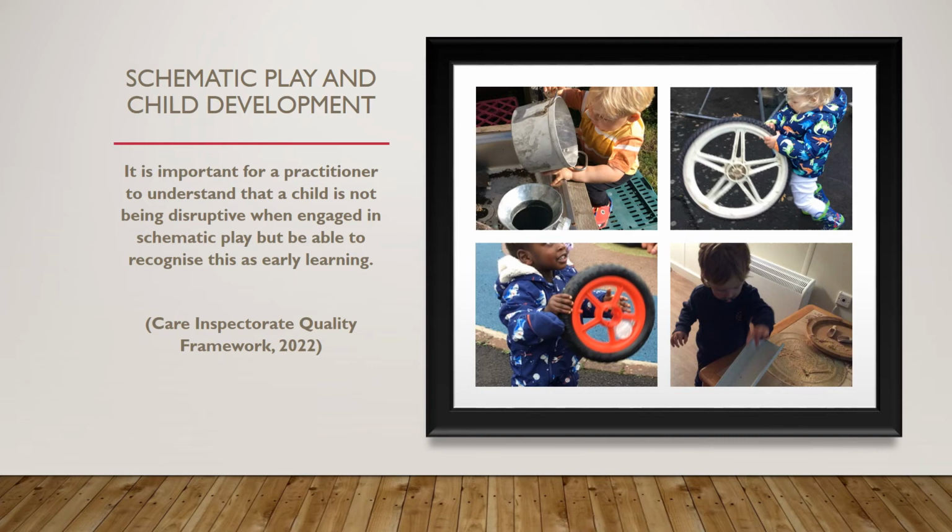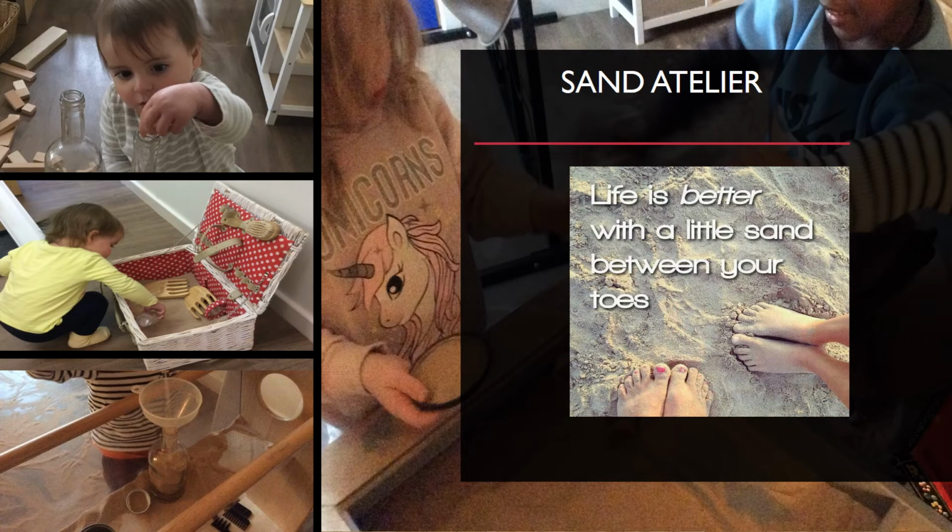Our understanding of schematic play and child development leads us to our most exciting area yet, our sand atelier, where there are endless opportunities to support schematic play. Our sand atelier has been our best idea to date. We are overwhelmed by the success of this area and would urge any setting who can create this to do so. The small playroom to begin with was being used as a smaller play area.